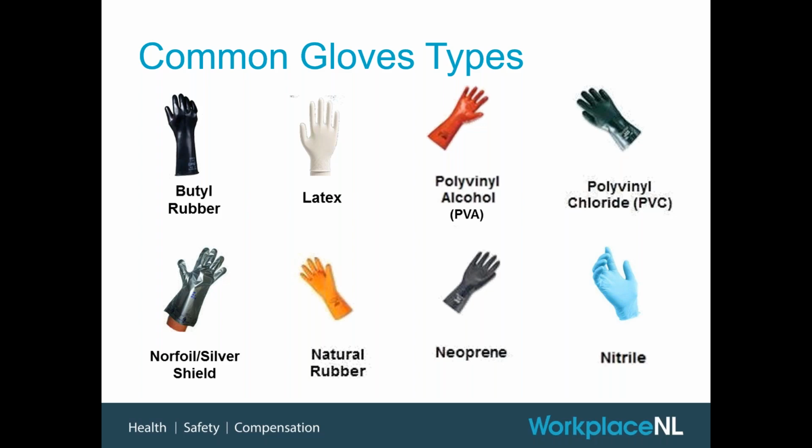Then you have your neoprene gloves. This is a synthetic rubber that offers resistance to a broad range of chemicals, everything from oils to solvents, acids, and caustics. The neoprene remains flexible at low temperatures, but it offers only limited protection from cuts and snags. And again, there is that risk of developing contact dermatitis.